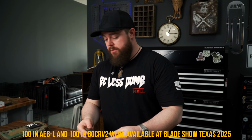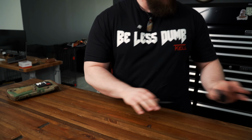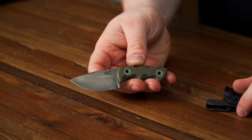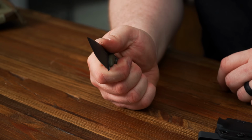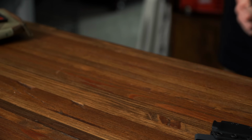Anyway, I do not know the blade steel on this, but I'm sure it's on his website. We obviously went through a lot of stuff, so specs are not something we can focus on too much when we're moving as fast as we were. But very small knife, very wickety, right? Yeah. And just going back to the designs, I'm pretty sure.